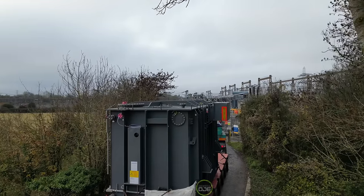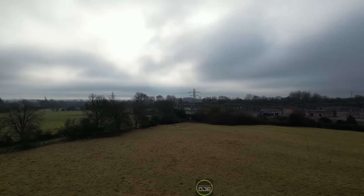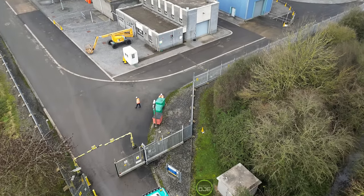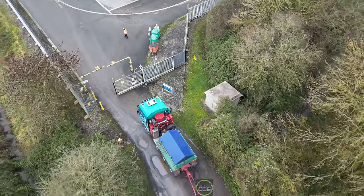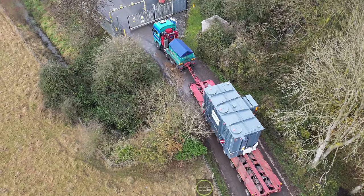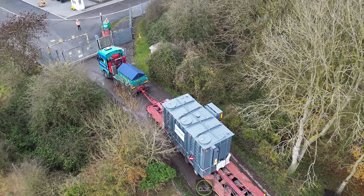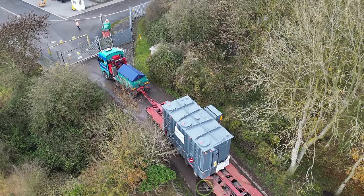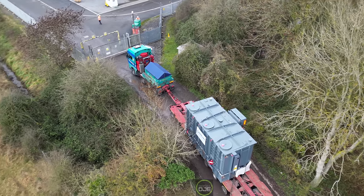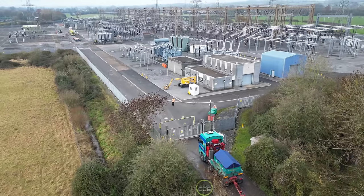Right, guys. Let's have a little look, shall we? There he goes. The beast. So we're gonna wait and see. Watch it go in. Looks like they're waiting for something at the minute. Surprised I didn't get more out of breath running along there. The back on the back.